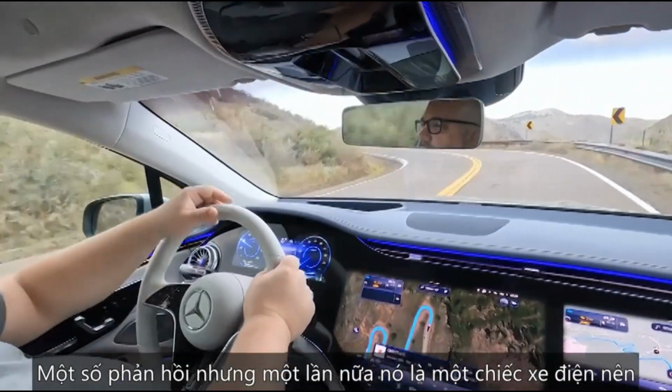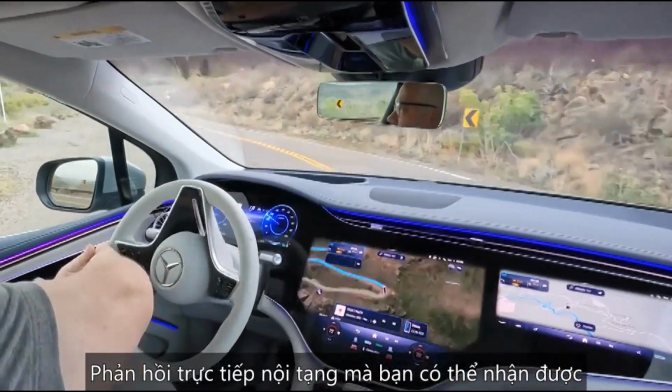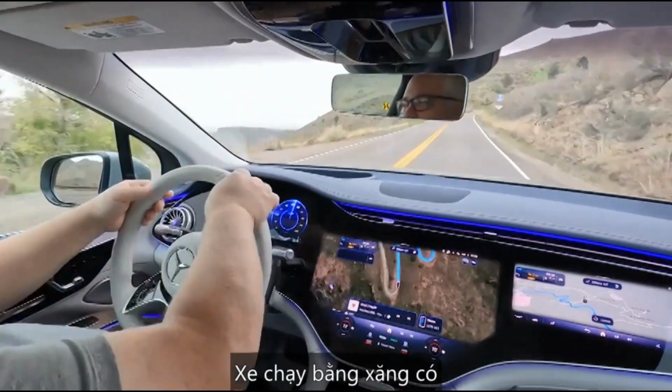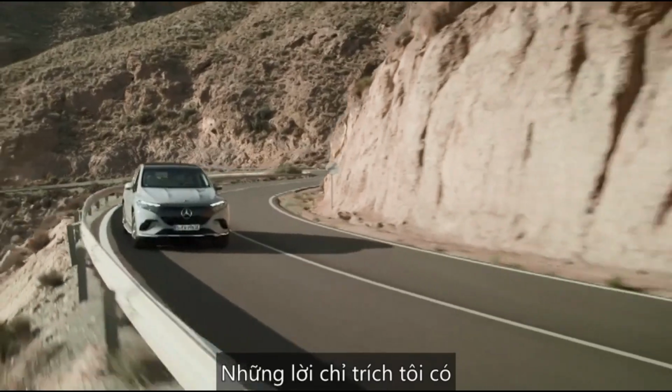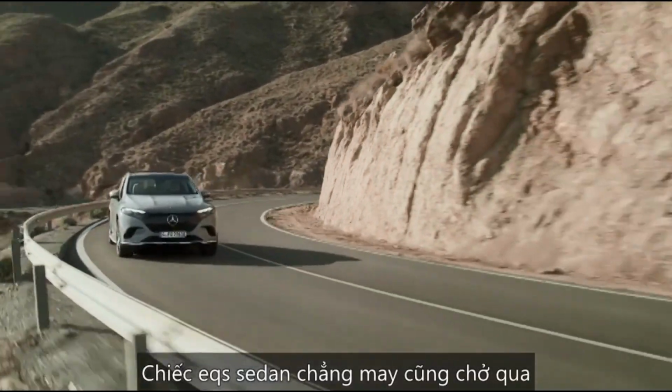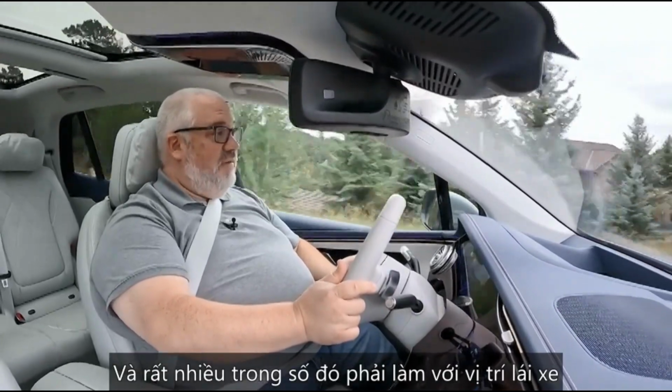There's some feedback, but again, it's an electric car, so you're not going to get the same kind of visceral, direct feedback that you might get from a gas-powered vehicle that has a very different set of systems. The criticisms I have of the EQS sedan, unfortunately, also carry over into the SUV, and a lot of it has to do with the driving position.